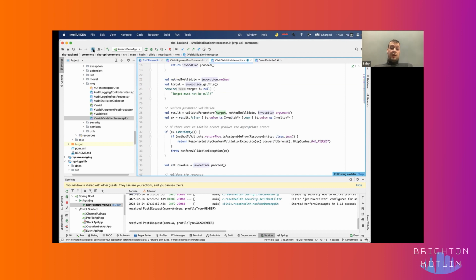And we made it smart enough that if there's validation errors and the invoked method responds with a response entity, meaning it's a controller with a response entity, a response type, then we will create that nice object that you've seen previously on the Postman calls. So we will automatically convert it to proper errors. If it's not, then we will just bubble up an exception.